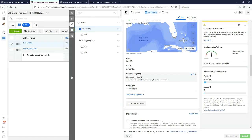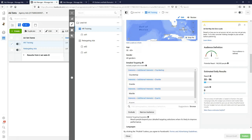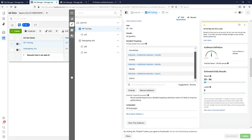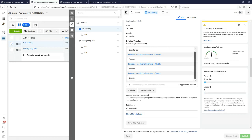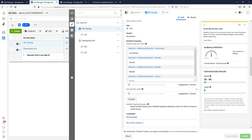The next one is detailed targeting. There used to be a homeowner interest in here, which was fantastic, but they got rid of that. What works well is opening it up pretty wide. For example, someone that likes countertops, someone that likes granite, marble, quartz, which is pretty broad. What you could also do is narrow it down. You can narrow it down here.